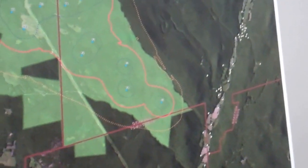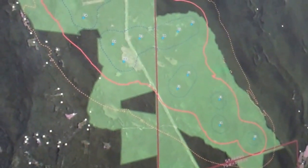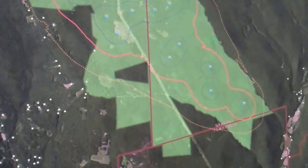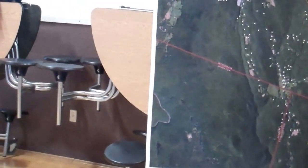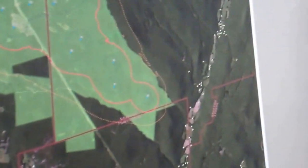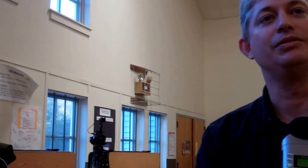So none of this was done physically, like going out to the ridge and sending out sounds from the turbines? It's not done that way. No, that's not how these preliminary studies are done. What these are, again, is based on the vendor's sound level specification and then a modeling of it.